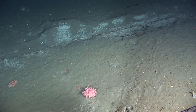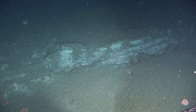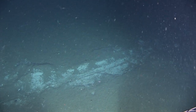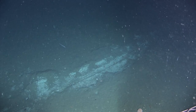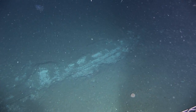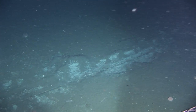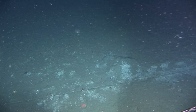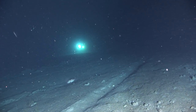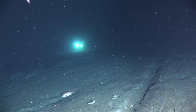That's pretty... it looks like some of the lighter sediment underneath has been overturned. I'm trying to get up above, get a little bit better look at this thing. Roger that. Yeah, 7 is on bottom.